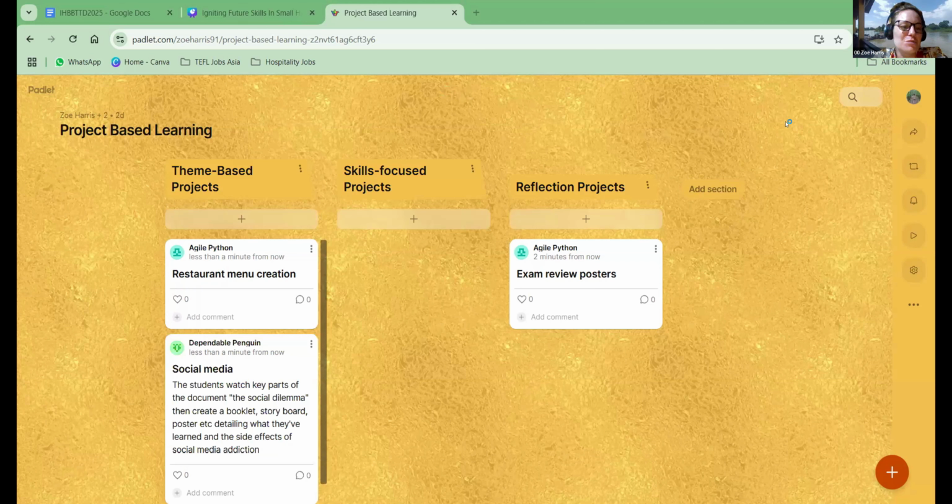Social media: the students watch key parts of the documentary The Social Dilemma, and then create a booklet, storyboard, poster, etc., detailing what they have learned and the side effects of social media addiction. Yes, a great idea for those slightly older young learners in particular.